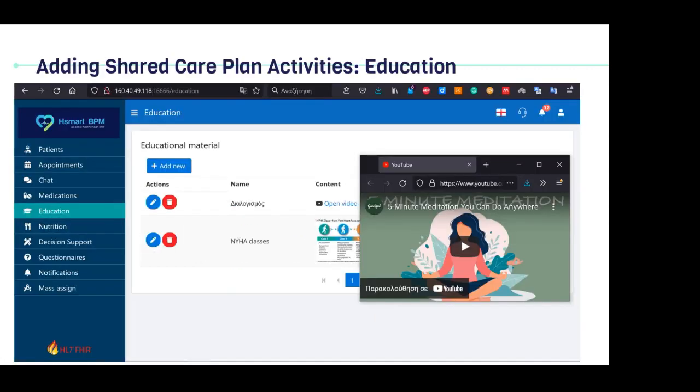Here you can see another healthcare professionals interface about the education. The healthcare professionals can have educational material for the patients to view. It can be easily added in the platform, even from a library. It can be created even on demand. So it is quite easy to add a link or a PDF file, for example, in here and assign it to the patient so he can study it from his cell phone.